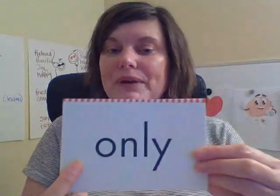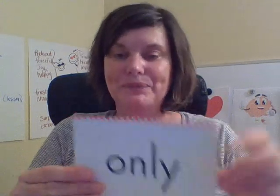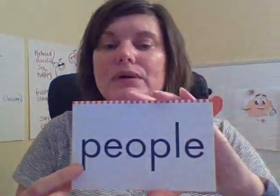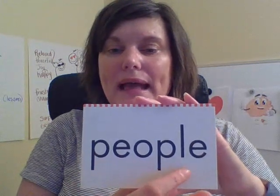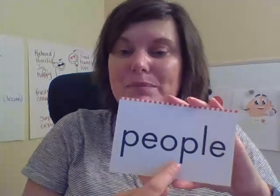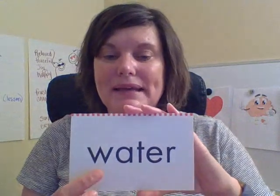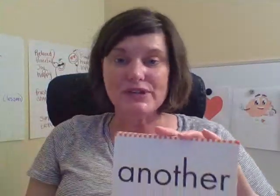Okay, we have a couple of, or three new sight words. So we will read, spell, read. Only. O-N-L-Y. Only. Good job. Okay. People. Let's spell it. P-E-O-P-L-E. People. This has the final stable syllable we learned at the end of people, pool. Okay. Water. Let's spell it. W-A-T-E-R. Water.